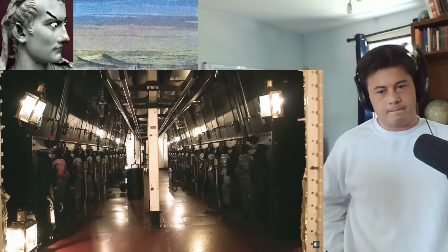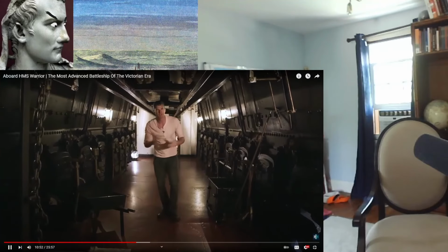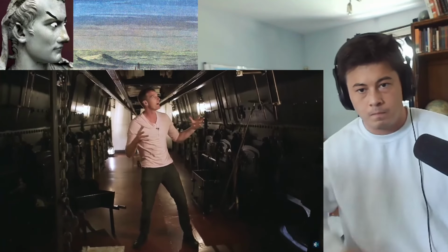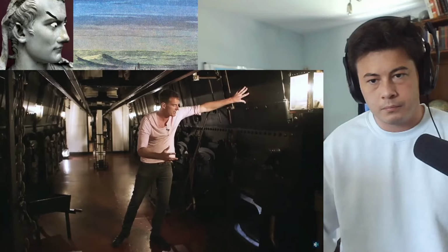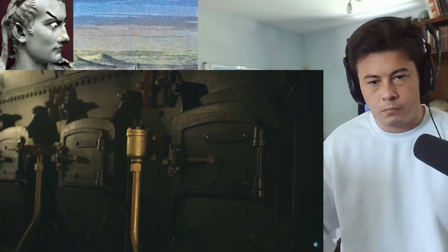Now this is the space where you just feel that you've moved into a completely different vision of what a warship is. No more wooden battleships. This is a giant iron compartment. Up here, the boilers for the water to make steam to drive that huge steam engine. And down here, the furnaces that provide the heat. And the fuel is coal.